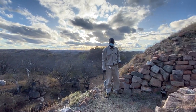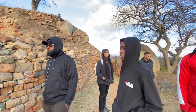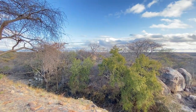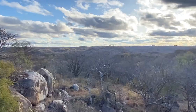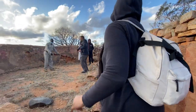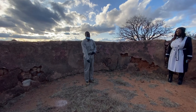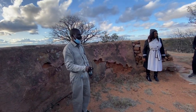Okay. Look at this. So that's our final reception. You asked why you want to see the king. As I said, all gathering down there, the commoners down there. Maybe we'll send just one of them to see the king outside. So we're about to head to the king's area where the king was. That's the royal courtyard. That's the king's seat. So all disputes within the Torwa kingdom were solved here.